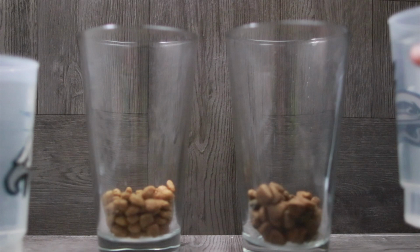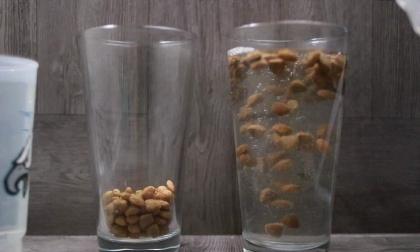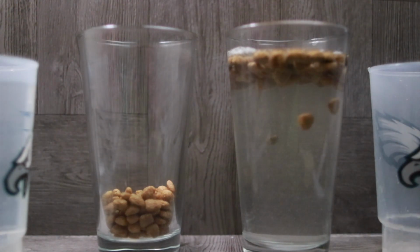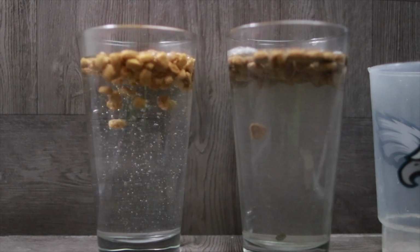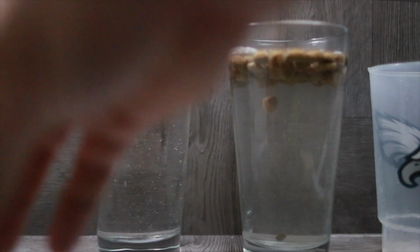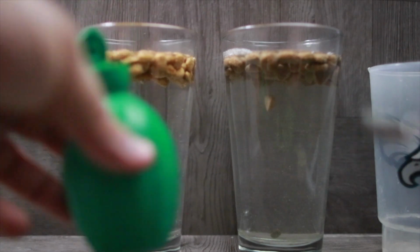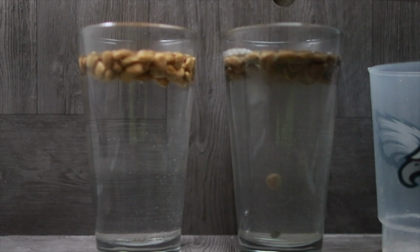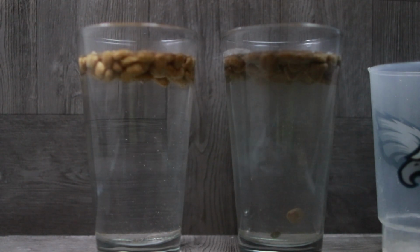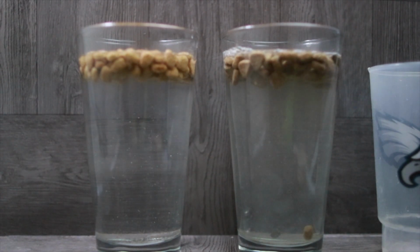Alrighty, we're gonna add our 2 cups of water. As always, in the trusted Eagles glass. One fourth of a cup of lime juice. Per request, lime juice is to help break down the food a little bit more. There we go. See you guys in 3 hours. Deuces.